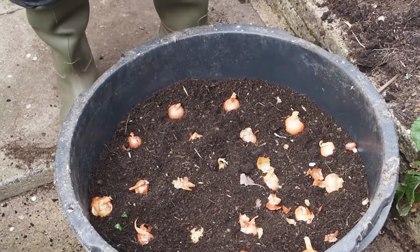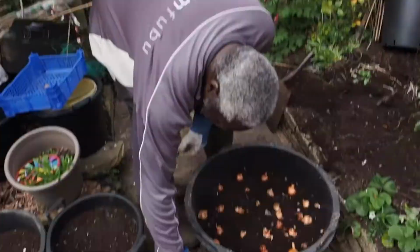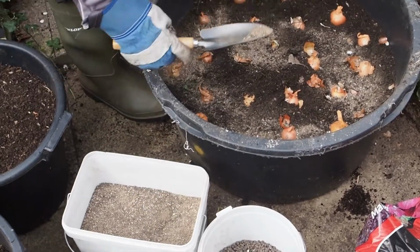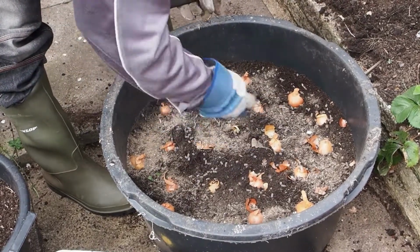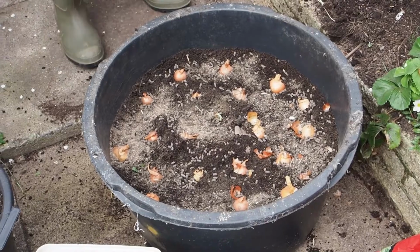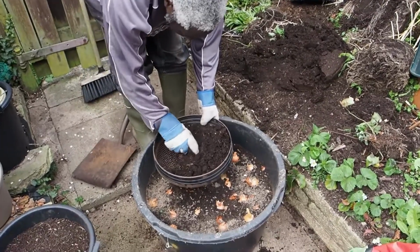Right, so we're going to put some chicken manure pellets on it and some blood and bone on them. Right, so I'm just going to put some blood and bone on them, and a little sprinkling of chicken manure pellets. Then I'm going to put a layer of dirt on top of that. Right, so I'm going to put a layer of compost on top.